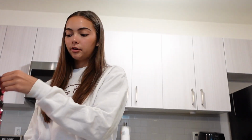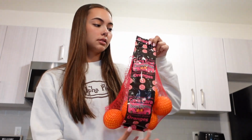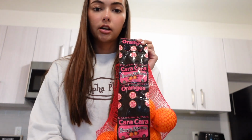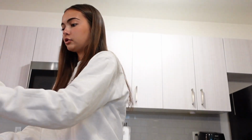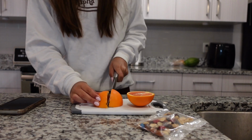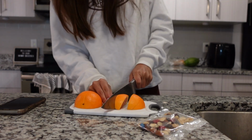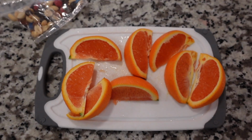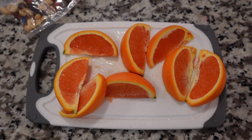I got them from Trader Joe's this week. They're these California Pink Cara Cara oranges. They are so good. I don't know if they're in season or what, but they're literally so juicy and delicious. I've been eating them every day because they're so good. You cannot tell me that doesn't look so delicious. I'm so excited to eat this.